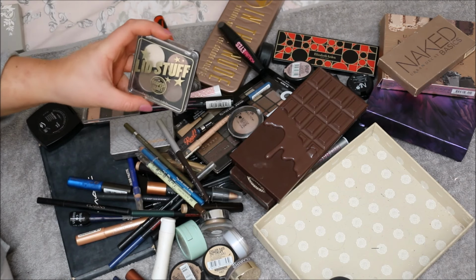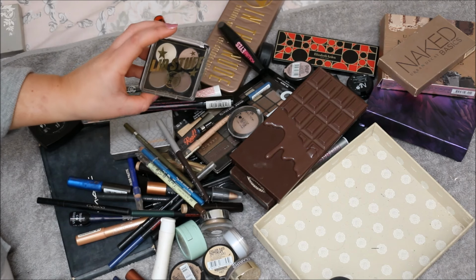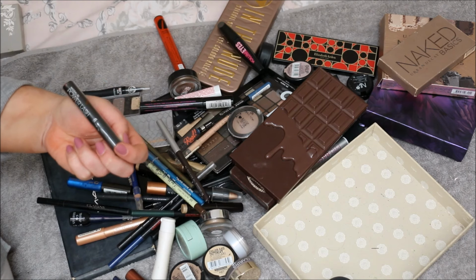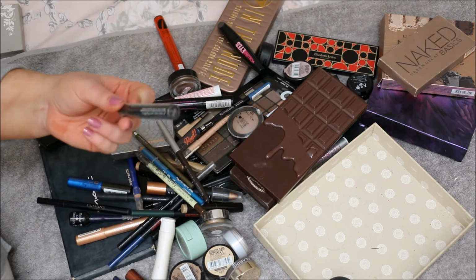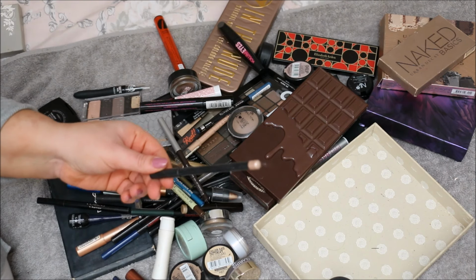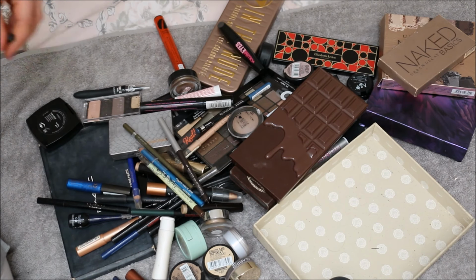This little palette from Soap and Glory Lid Stuff. It's not the best quality, but it is still quite a nice palette, so I'm going to keep that. A mascara here. What's this from Model Co? I'll keep that because it's good for travel. This MAC eye pencil, it was from some sort of collection. It's a shimmery colour. I am going to get rid of this because I've had it for ages and I never use it.